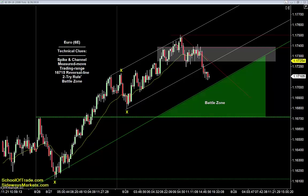Last but not least, over to the euro. Euro's bullish with a spike in channel, a trading range, support trend line, and resistance trend line on the chart this evening. The spike in channel tells me to look for buying opportunities after a deep pullback off the high. The short-term trading range tells me to look for buying opportunities below the lows using the 2-try rule. And really, the resistance trend line is the only thing standing in our way right now from getting long. That resistance trend line coming down overhead tells me to wait for buying opportunities once we get back above that trend line, right, to use it as support instead of resistance tomorrow.